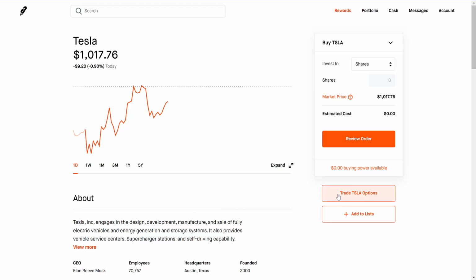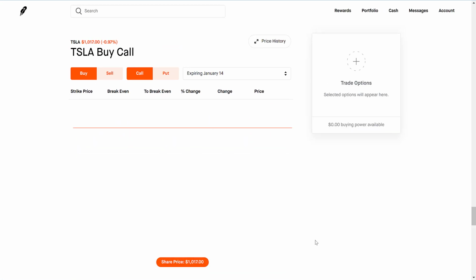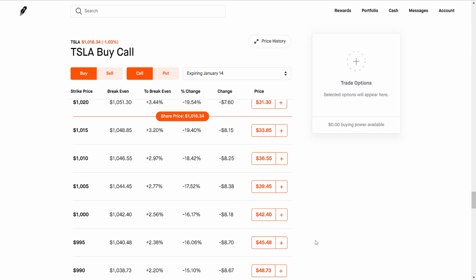Now let's go ahead and just click on this button right here, Trade Tesla Options. I am on Robinhood right now. I don't use Robinhood myself, but I know that a lot of beginner investors and investors in general use Robinhood, so I want to show you guys. It also has a really good user interface. So let's go ahead and talk about this.